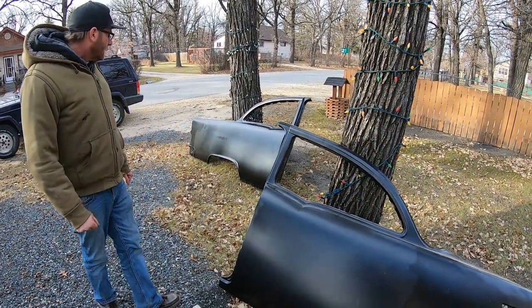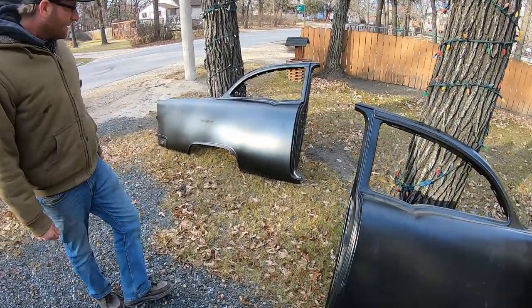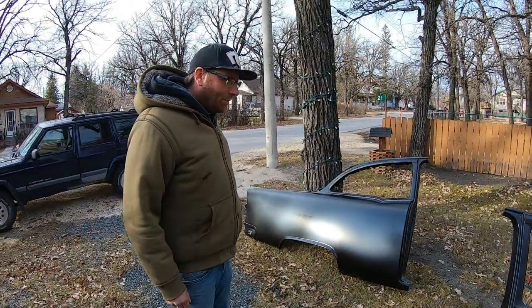But like I said, these rear quarters were worth more than what I paid for the 2 cars. It's kind of weird how that goes, but it is what it is.